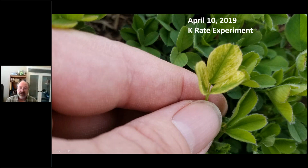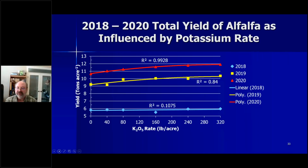So let's switch and talk a little bit about potassium. So this is what a leaflet that has potassium deficiency looks like. You can see the chlorosis coming in from the outside edges, almost to the midrib. It'll give the field kind of a yellowish haze from a distance.